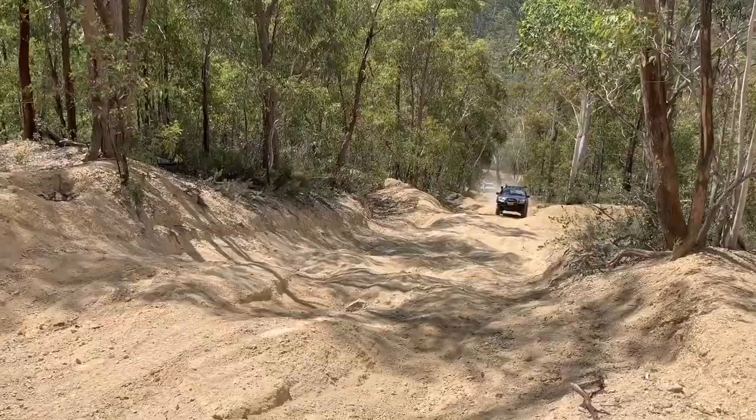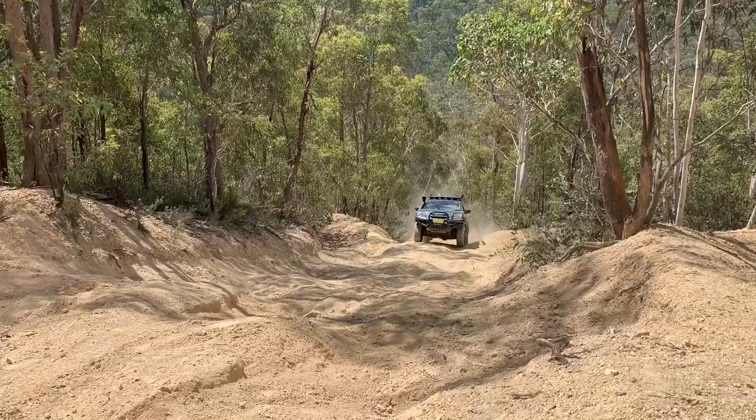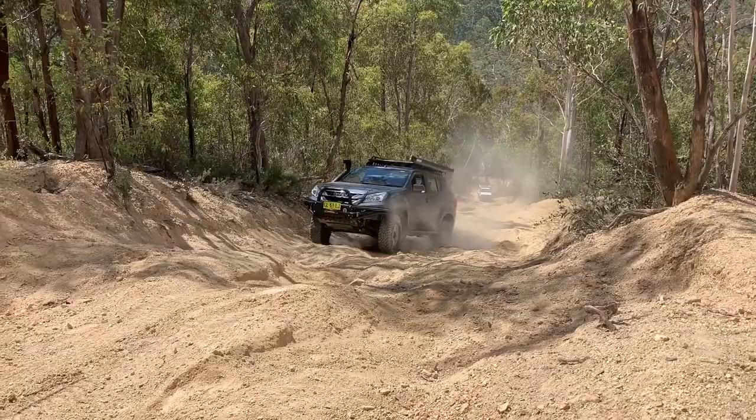My camera actually overheated at this point, so I had to quickly grab my phone out to film Dad coming up. This was definitely the most challenging hill on Limestone Creek Track, end of the day. You really had to pick your line up the top there, navigate through those holes and use that little bit of momentum.